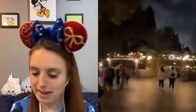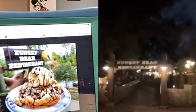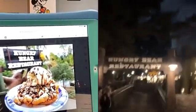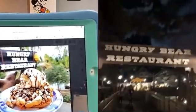They also have this loaded chocolate chip funnel cake, which is cookie crumbles, chocolate chip cookie dough, ice cream, whipped topping, and chocolate sauce. That is $9.99.